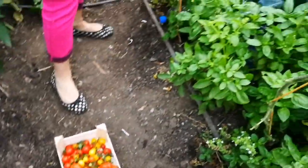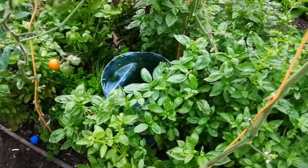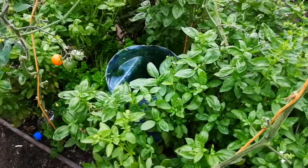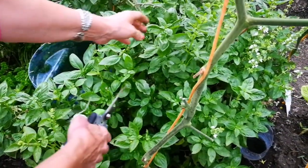Okay, Suzanne, you told me you are not going to do the basil, and that means basiling, huh? Yeah, this is basiling. It's a basilment. I'm going to embasil.